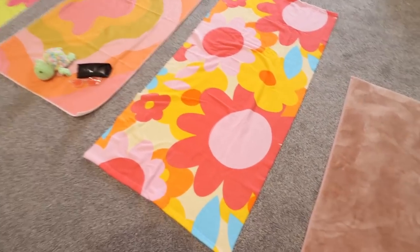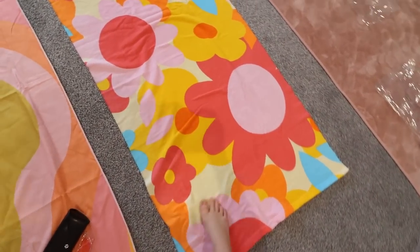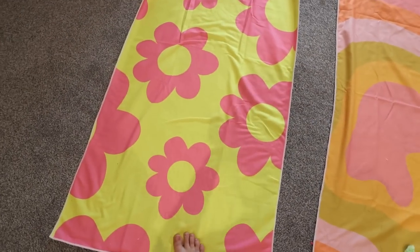And look how nice these three towels are. Look, this is definitely my favorite because it's the most vibrant. This one kind of looks a bit color washed, but I still love it. And then this one is also one of my favorites because it looks so cute. And I am just so happy with everything that I've got.